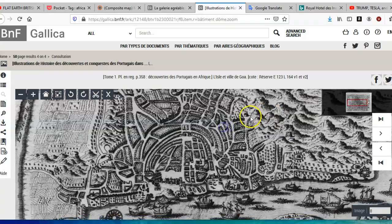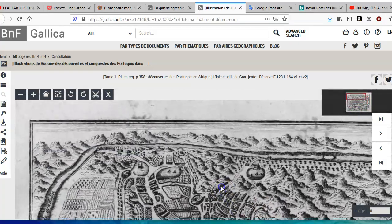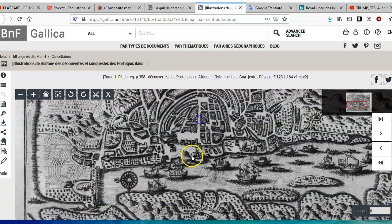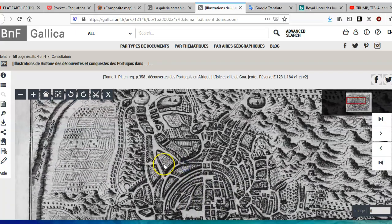Oops, that way. Is that right? Yep. And again, look at this. Now this is obviously some kind of city, but look. It's just got water and canals all the way through it. I think that's what they are. If not, then what are they, built up buildings or something?